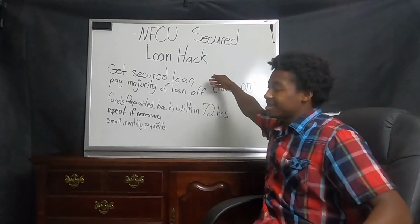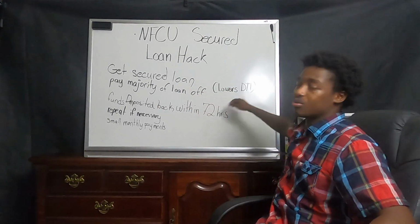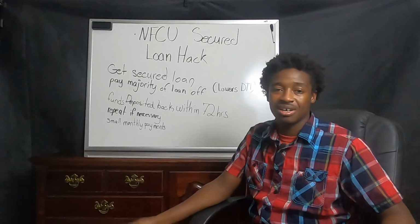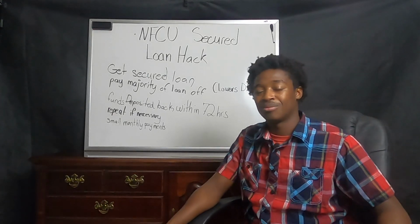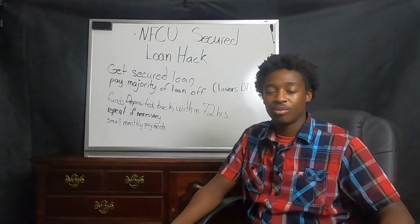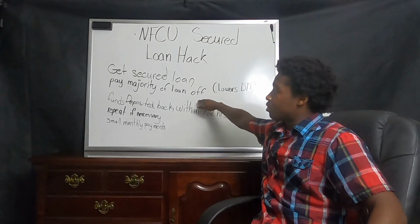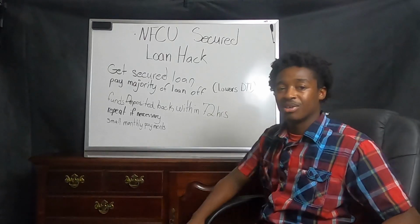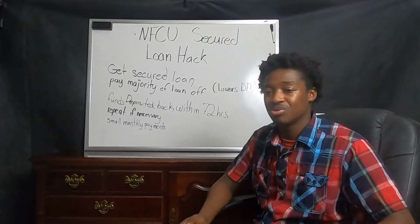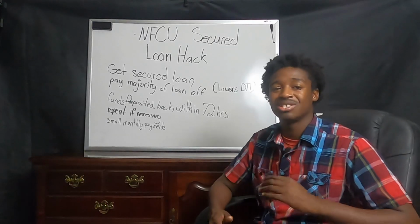Then you're going to get the secured loan. Once you get the secured loan, you're going to pay the majority of this loan off. So if you get a secured loan for, say, $1,000, you want to pay off between $700 and $900, 70 to 90% of that loan off right away, immediately. Boom. By paying that loan off so quickly, it lowers your debt to income ratio. So now it's not reporting that you still owe $1,000. It's only reporting that you owe $100 to $300 at that point, dropping down your debt to income ratio significantly.